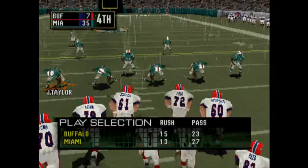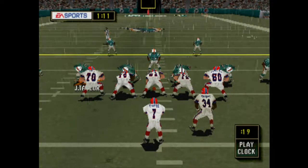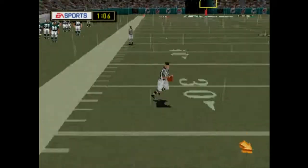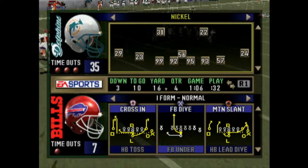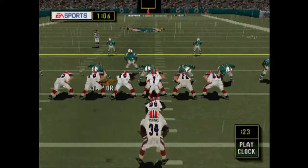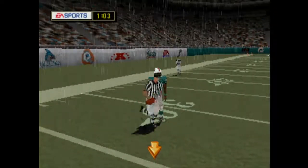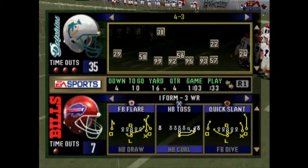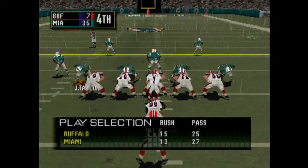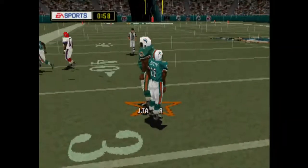Second and 10. Miami comes out on a nickel package. Blitz is on. To the left. The receiver was never able to get good separation from the defender on that play. Third and 10. Nickel back in this time. Throws left. He knocked it down. Fourth and 10. Three wide receivers. To the left. It's batted down.